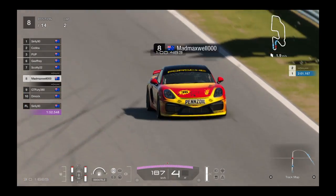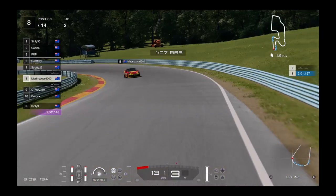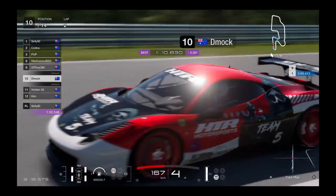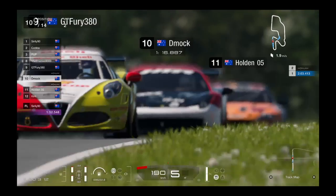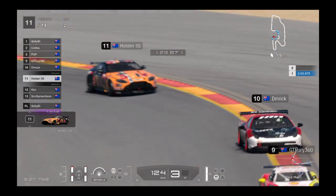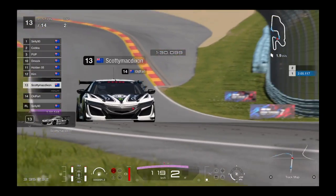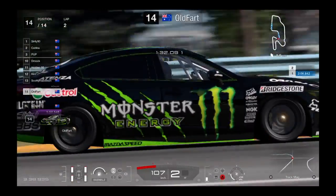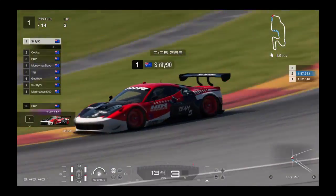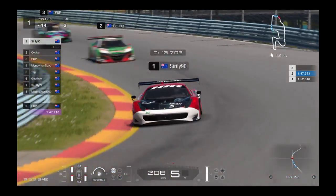But in the opening laps, Mad Maxwell just on fire in the little Cayman. Pretty swish looking livery there as well. So D-Mock getting good speed out of the Ferrari on the mediums. Likewise Holden, the Aston Martin. Kim's in the Audi TT, Scotty Mack the Honda, and Old Fart's in the Mazda. He's paired up with Moneyman.